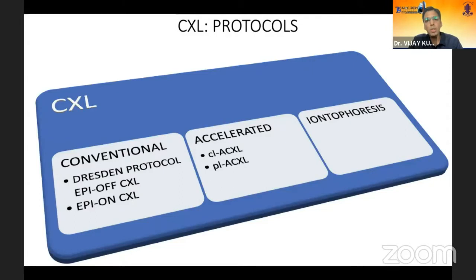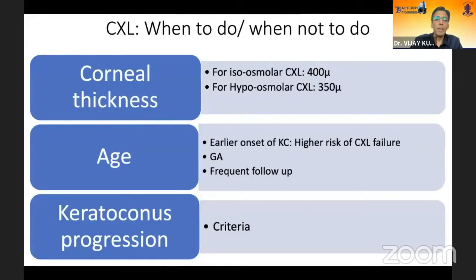What are the various protocols? These could be the conventional protocols, accelerated protocols, and iontophoresis. In the conventional techniques, there is the conventional Dresden protocol, where epi-off collagen cross-linking is done, and then there may be epi-on collagen cross-linking. In the accelerated, we have continuous or pulsed accelerated collagen cross-linking.